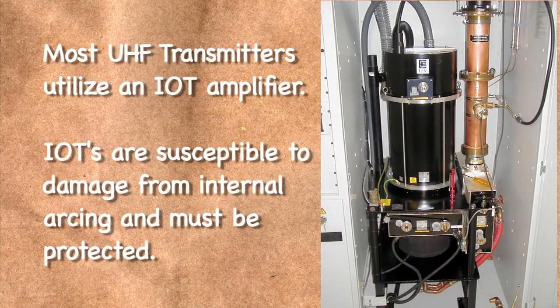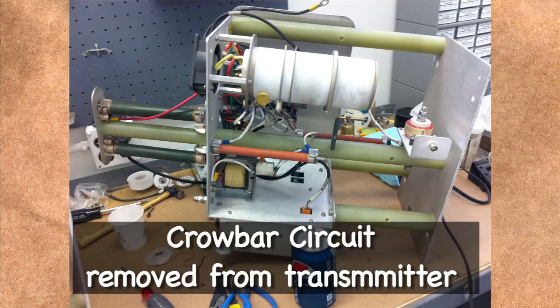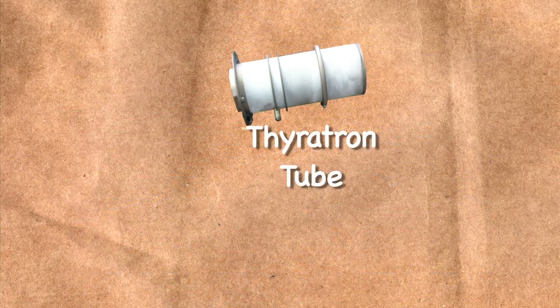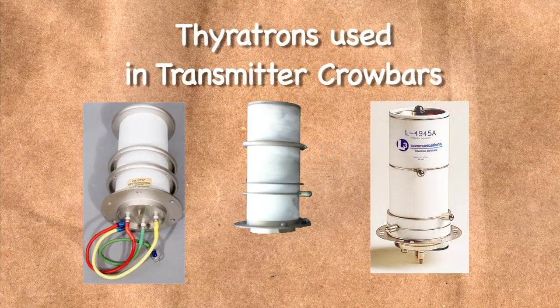All IoT transmitters require protection from internal arcing. Once an arc occurs, the arc can continue until the voltage is removed. To prevent arcs from continuing, a crowbar circuit is used. In today's IoT transmitters, a thyratron tube is used as the actual crowbar. The thyratron uses hydrogen gas to create a plasma that is capable of conducting large amounts of current very quickly.